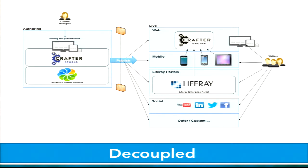And you can see that Alfresco lives only on the authoring side. So if you take these two sides, on the left-hand side here for you, there are authors working in Crafter Studio. Crafter Studio sits on top of Alfresco. All the content then gets stored in Alfresco as XML. It's put through workflow, and then we publish it to one or more channels. Could be Crafter Engine or High Performance Delivery Engine.